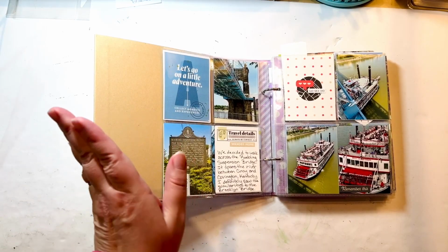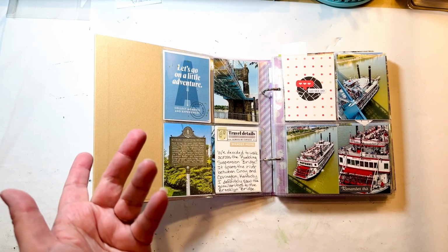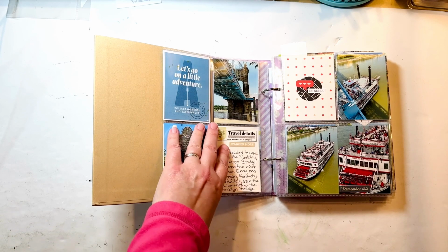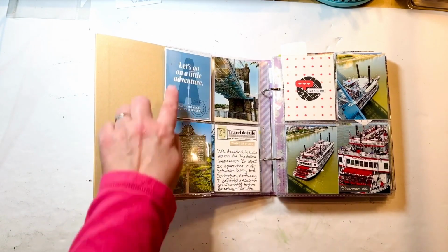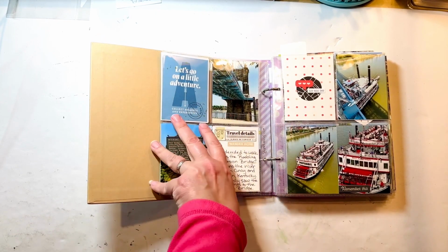And then when we were done there, we decided we were going to walk across the Roebling Bridge to Covington, Kentucky, because it's right across. And the bridge is, I think it's less than a mile. I mean, we ended up walking a lot, but that span, less than a mile, pretty sure. And this is my first flip out page protector that I use in this album. So you can see on the heading, there's the info on the bridge. So this was designed by the same guy who later designed the Brooklyn Bridge. So you definitely see some similarities there.